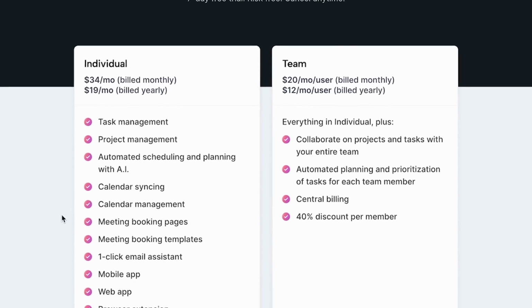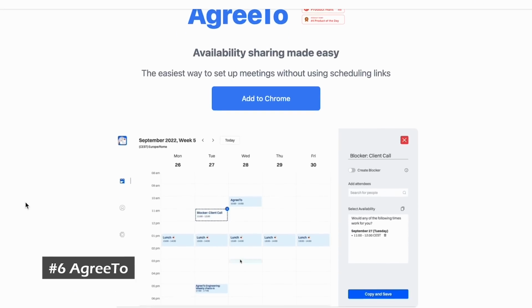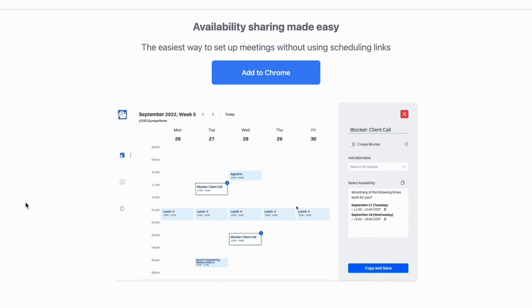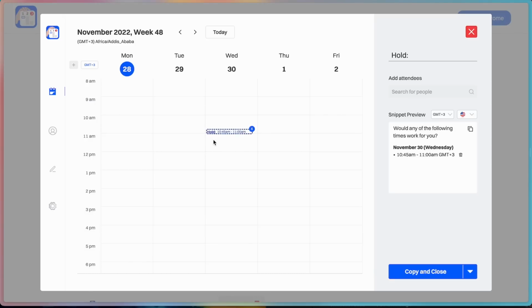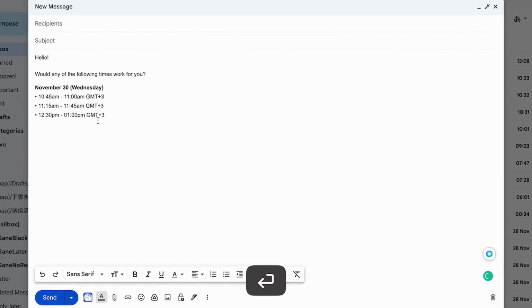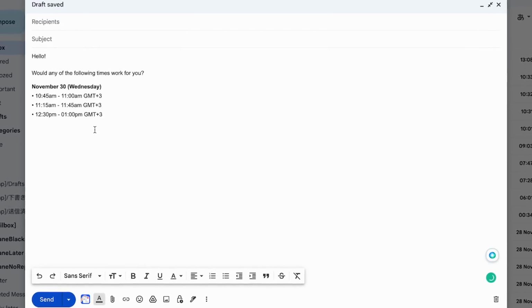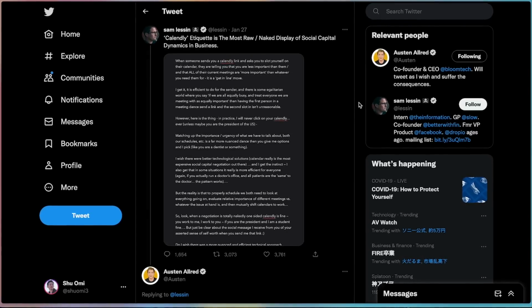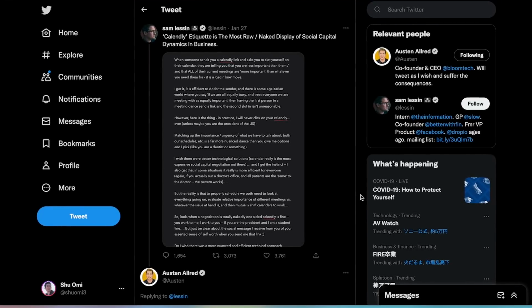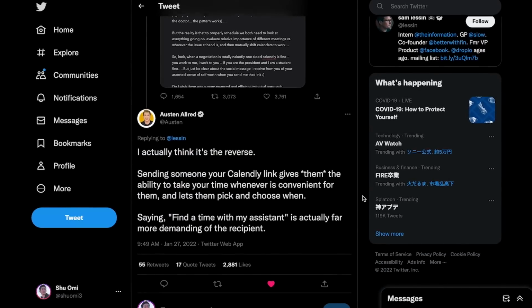So if you're looking for a cheaper option, I like AgreeTo. It's a fairly simple tool that makes it easy to find good times for meetings. Like in Notion, you can simply copy and paste the meeting time suggestions to your email. But a big difference is that AgreeTo doesn't generate scheduling links. It's just plain text, which you might find inconvenient, but I think it's good because some people find scheduling links annoying or even offensive. So this way you can avoid possibly offending your important client or your boss.